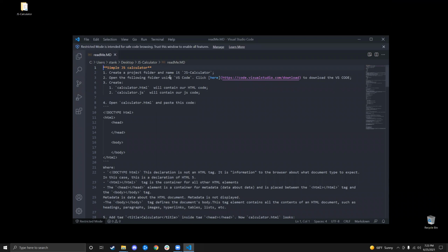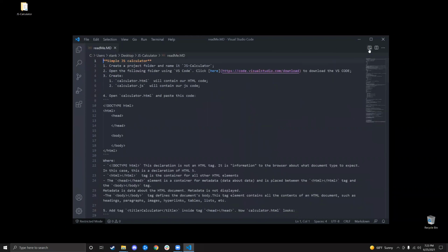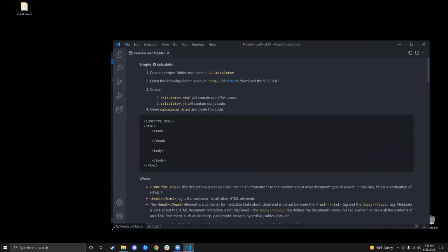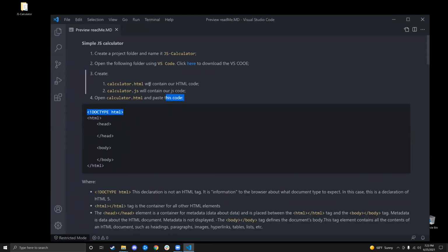So, simple JS calculator. What should we do? Let me see. Guys, I click on this. Here you go. Wait a second, I'll make it bigger for you. So, create a project folder and name it JS calculator. I have already created a project folder on my desktop. The place actually doesn't matter. You can just create a folder in your documents, called projects or test or whatever. And then in that folder, create a new folder, which is JS calculator. Then open the folder using VS Code.